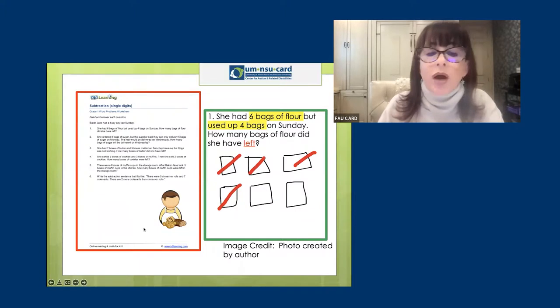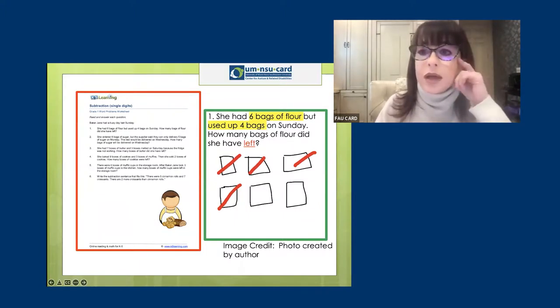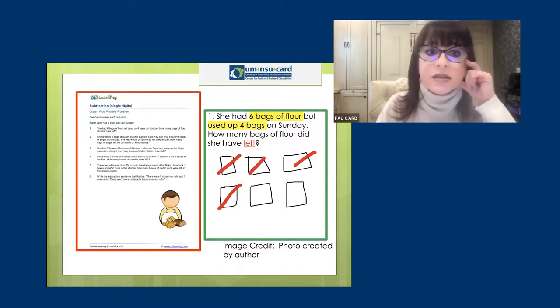These are some ways that we can modify word problem tasks. If I was a student and I looked at this worksheet, I would freeze because this is overwhelming. Lots of text, nowhere for me to use any visuals.